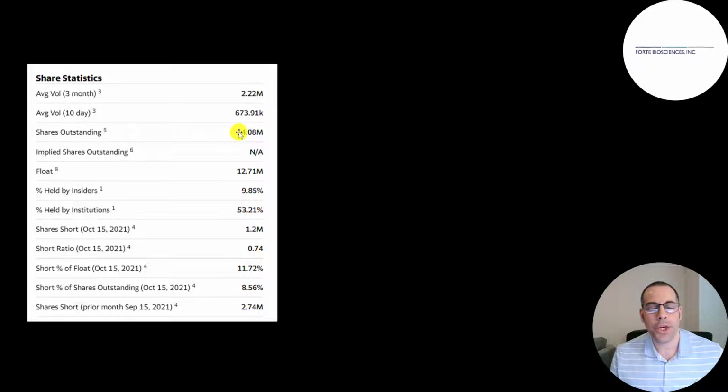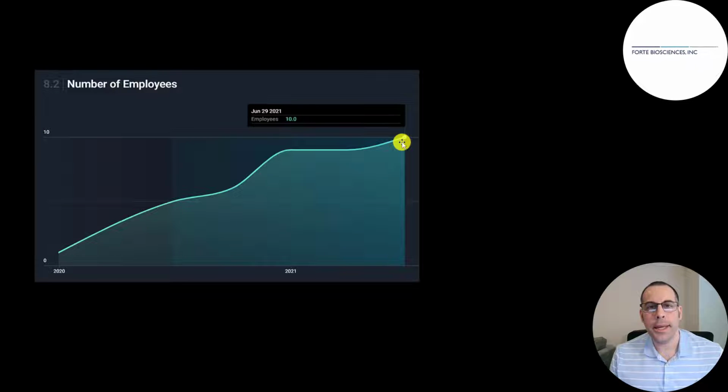Of the 14 million shares outstanding, 13 million are on float, 53% are held by institutions, and 12% of the shares on float are shorted. The company had 10 employees as of June 2021. I imagine they got rid of most of their employees. They're probably down to 1 or 2.